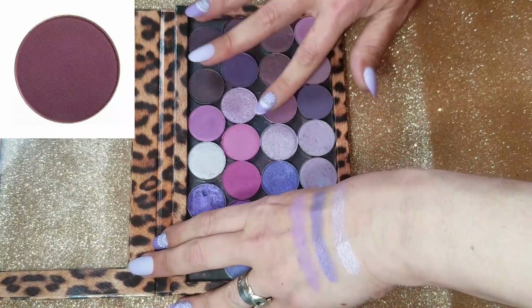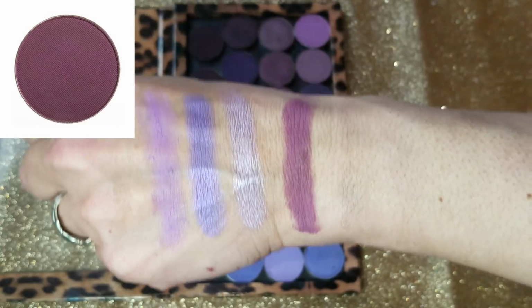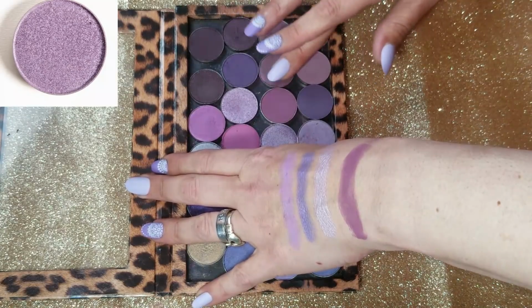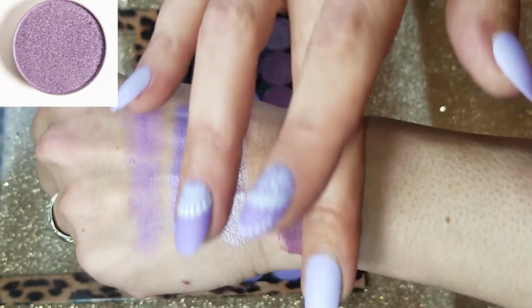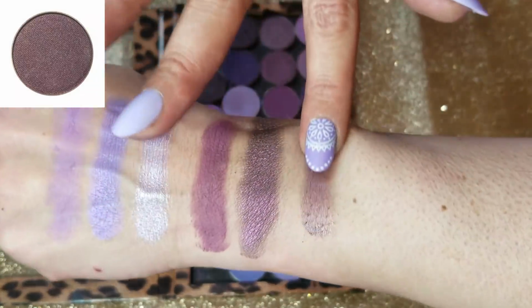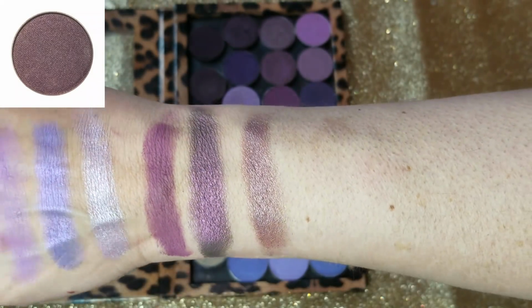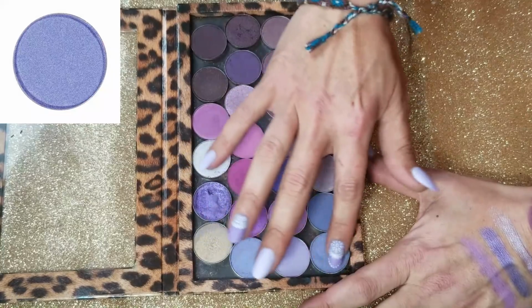Next, we have a cult favorite. This is Makeupgeek Curfew. Up next is Makeupgeek Toxic, which is a black and purple duochrome. Makeupgeek Sensuous, which is a plummy shimmer. We have Makeupgeek Chit Chat.